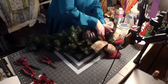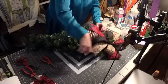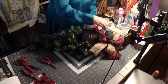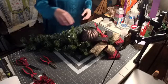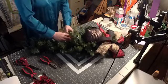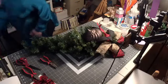Move this one over to the side. Just like that. I like to kind of scrunch this in a little bit. It gives it a little bit more character. You don't want it to look like it's smashed, but there. Okay. And then I'm going to kind of put one over on this side. Let me do the red one.